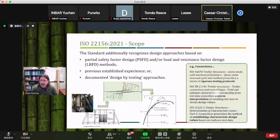If we look at connections, we've laid out an approach for design by testing for connections, which identifies the testing protocols that will be used, how to interpret those protocols in a uniform manner, and then establishing characteristic design values based on that interpretation. And this highlights another feature of the 22156 document, that we have relied heavily on existing ISO standards. So we're building on the shoulders of others rather than trying to reinvent the wheel in this case.